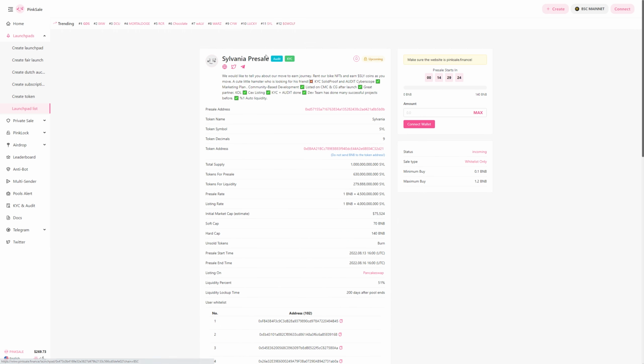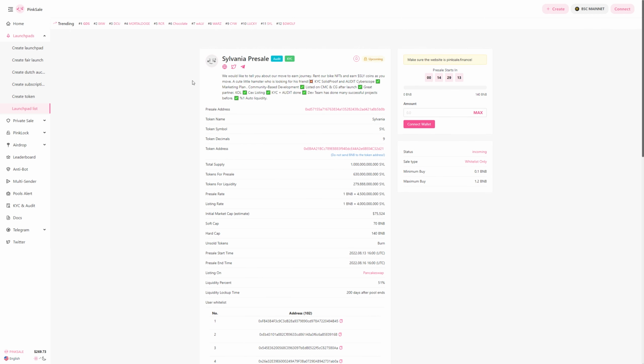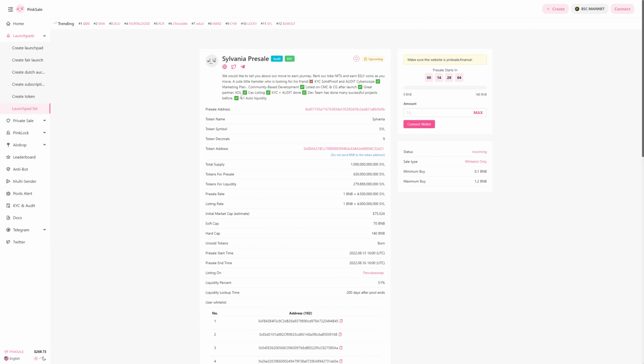Okay, here we go. So we have something called Sylvania pre-sale, if I said that right. This starts in 14 hours, so that is tomorrow. They're whitelisted only, so it's very unlikely that when a project is about to come out like this, you'd be able to get into the whitelist, because they've already chosen already. But we can give it a shot and see what happens.